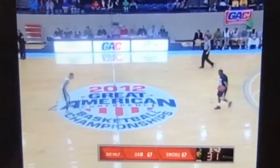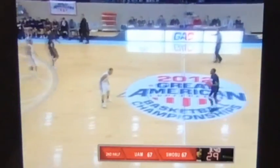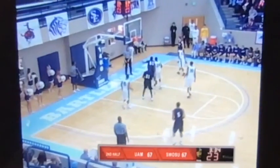Chase Elliott in the backcourt for Southwestern, 3:43 to play. Moving it across the time stripe does Elliott. Trying to find some help. Moving it to the right wing inside. Loses his handle on the basketball. It's going to be Southwestern ball. Good defense that time played by UAM.